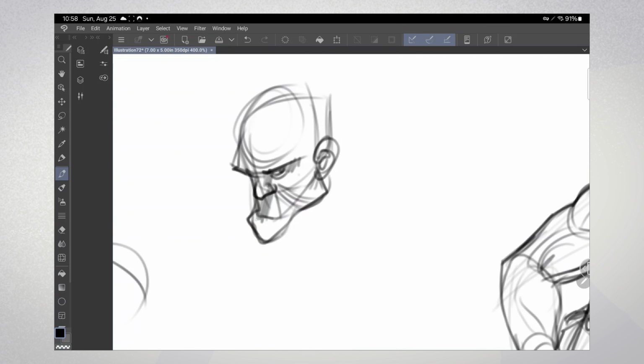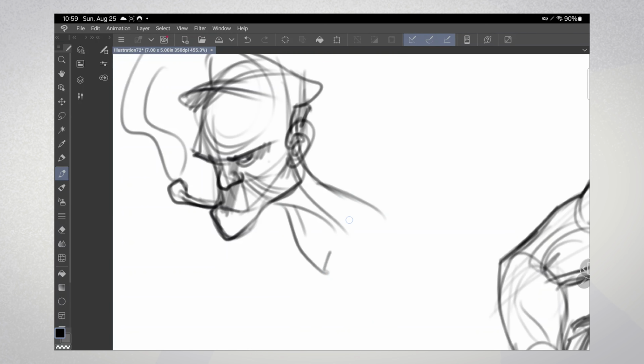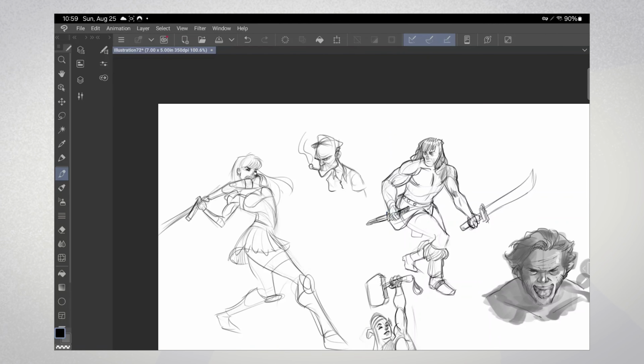Every now and then, take a step back and reassess your goals. Are they still aligned to what you want to achieve? Do you need to adjust your routine to fit your new schedule? Don't be afraid to make changes as you need to. What's important is that your routine continues to support your growth as an artist.